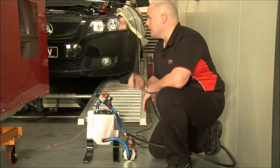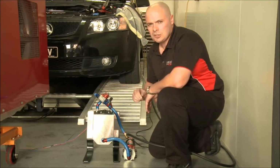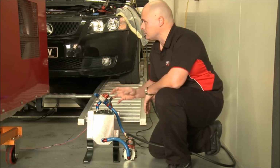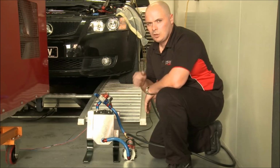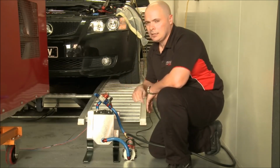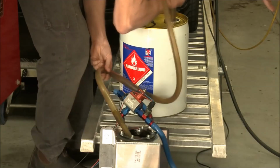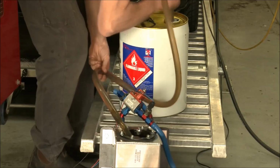So anyway, we're going to swap over the fuel now, and we're going to go back to 91, which is a fuel that we don't normally run in this car, but I want to show you the difference between 98 and 91 on a naturally aspirated car. So I'll get Marty to drain the little tank and refill it with 91, and we'll run that up and see what sort of result we get.